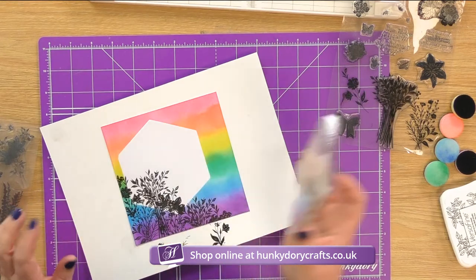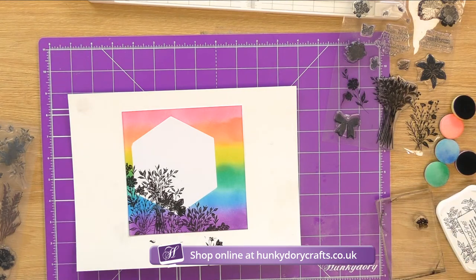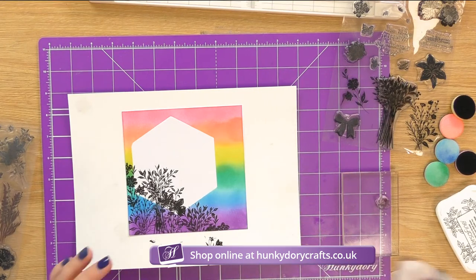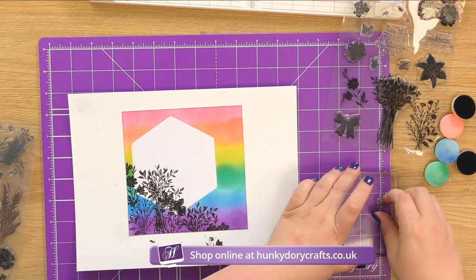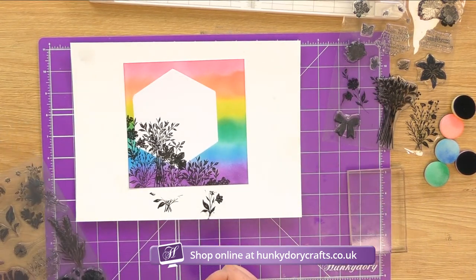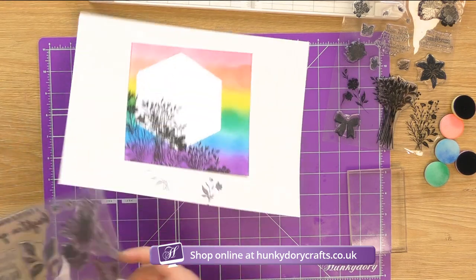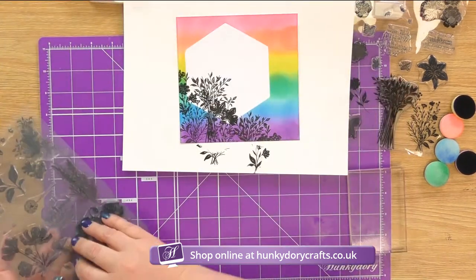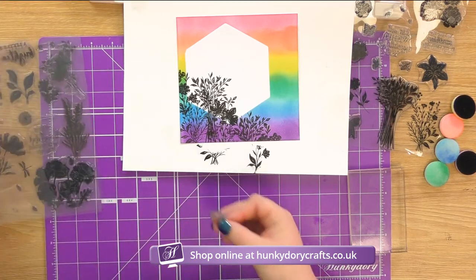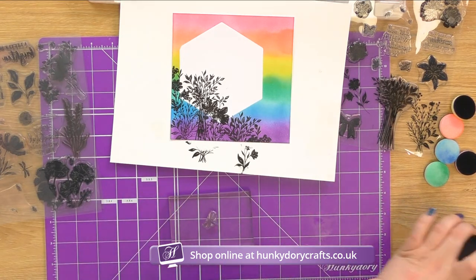Right, so just add a few more here, and you can see I've just concentrated on the bottom left corner, but it's built up so quickly. It looks like that kind of midnight meadow effect. Yeah, it does, doesn't it? You can see the colours of the sky and then just the shadow of those flowers. It's beautiful. Now, on one of the sets, there are these gorgeous little dragonflies, which I really like. It's a little change up from the traditional butterfly, and I'm just going to add some of them in, flying around in the background.